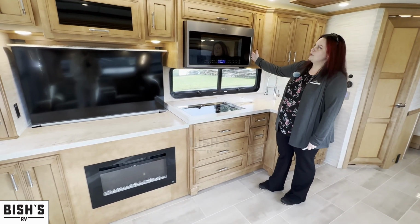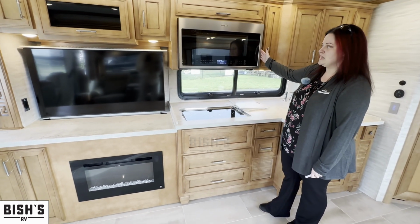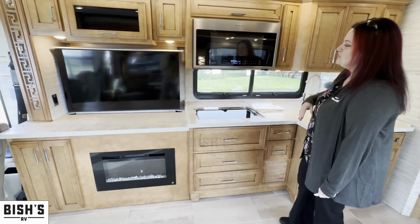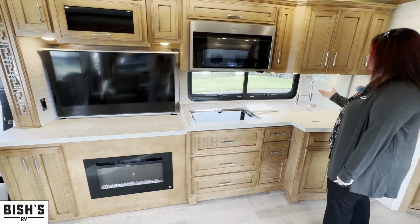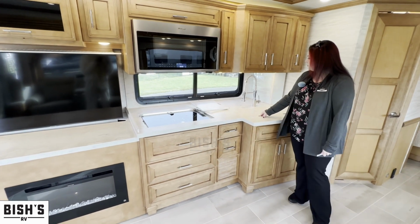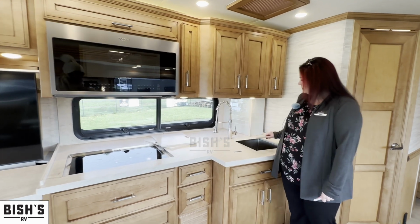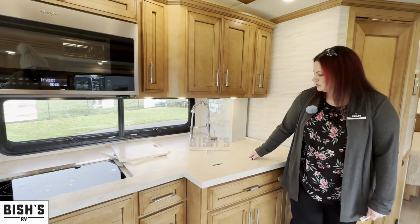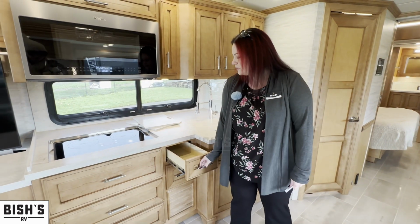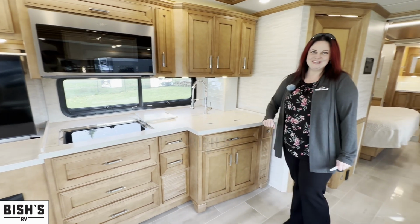This year too, brand new is the Whirlpool microwave oven and convection oven, it is also an air fryer and a grill. So they're giving you way more options to cook when you're on the go, or if you're living or part-timing in it. Of course, we still have our beautiful stainless steel sinks, dual sinks here, great hardware. All of the drawers also throughout this are going to be soft close, so no slamming when someone else is trying to sleep.